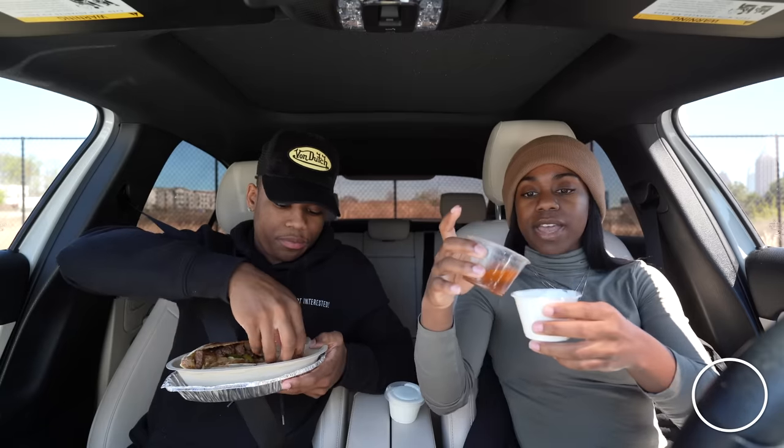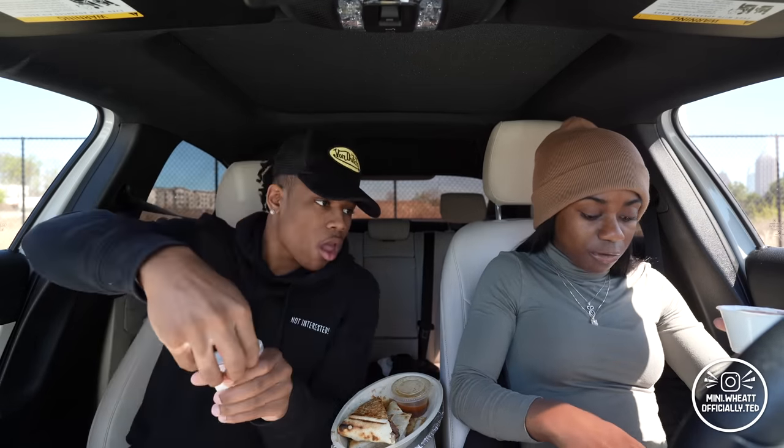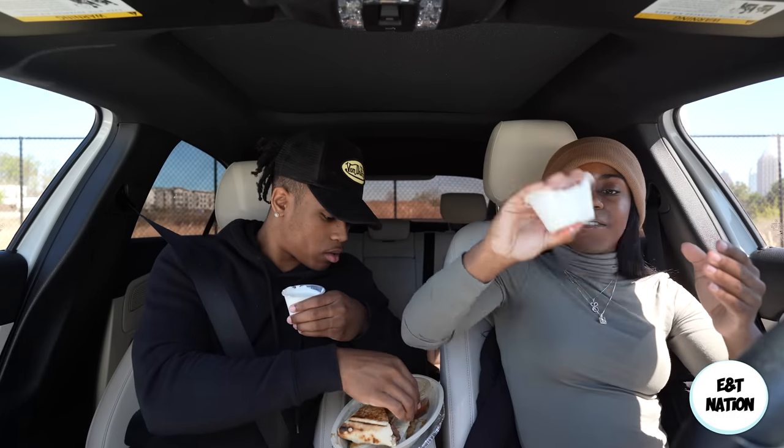You got to pour the vinaigrette inside the sour cream. I don't like mixing sauces like that. That's what they say. So you just pour it in on top? Yeah, but don't fill it all the way up, because you got to shake it up. And then you got to reopen it and shake it again. Okay, close the top down.